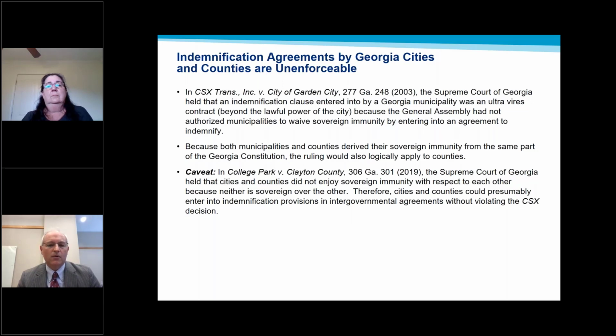This is informative for cities and counties, because counties derive their sovereign immunity from the same portion of the current Georgia Constitution. So presumably neither a city or county would be able to agree to indemnify a private party. And this is helpful because in most of these situations, the other party wants the city or county to sign a mutual clause or seek indemnification from the local government. It's just not permitted. The one exception that we know of is where you have cities and counties seeking indemnification with respect to each other.